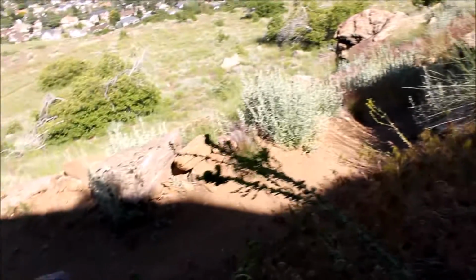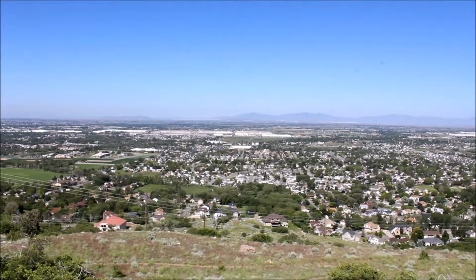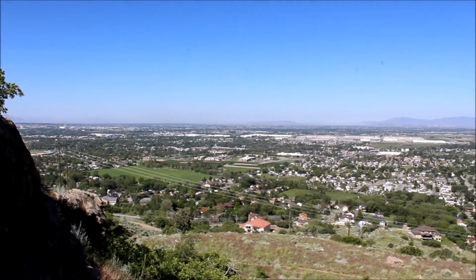That'll be fun. The problem with this spot is it's right off the trail. Literally, it's the trail right here. My feet are right here. So, not very private, but that's all right. Nice view. Beautiful view. It's incredible.